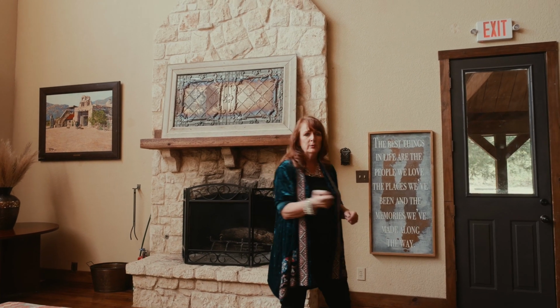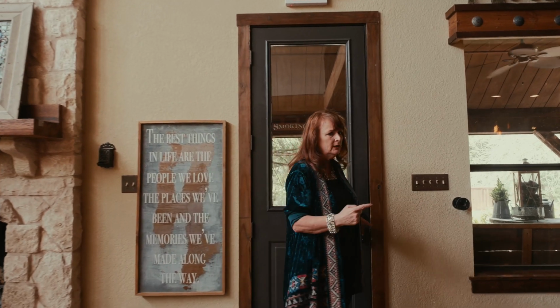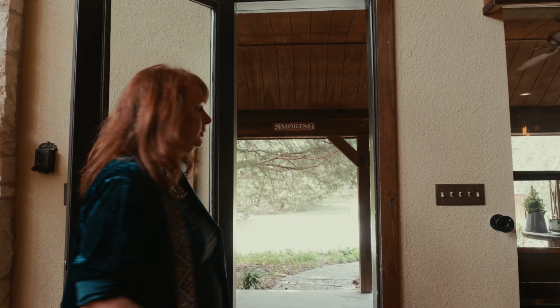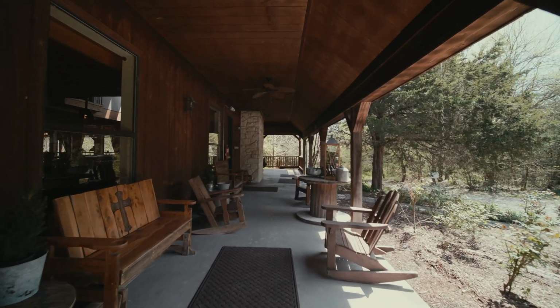Now I want to take you outside so you can see our smoking porch. And I know you think, smoking? There's smoking at your venue? Well, we've got a lot of woods, 25 acres. So we know some people are going to smoke and we're not going to be able to prevent that. So this is a concrete porch. You can see all of our great rocking chairs here.